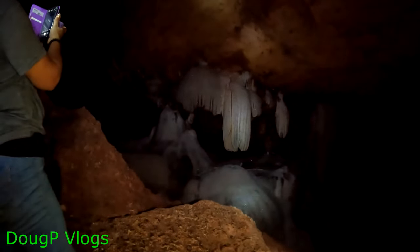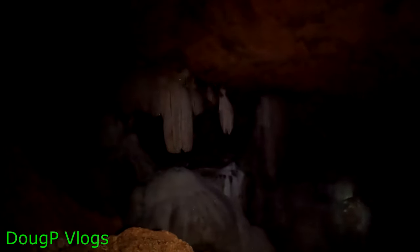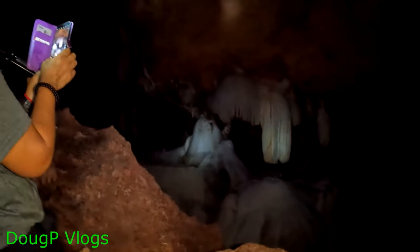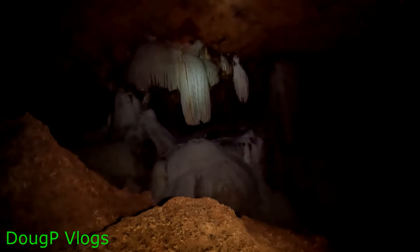Look at all the minerals coming out of the ceiling. Wow, with your light I could take good pictures. You can see the minerals, the gas. With the light you can see it. It's like a very soft mist.